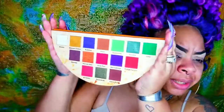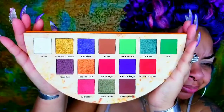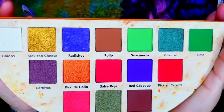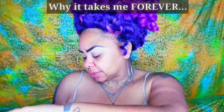When you open her up, guys, here are the colors. Would you look at them?